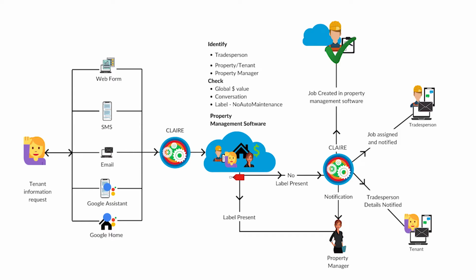Tenant reaches out on different communication mediums. You don't have to answer it. Claire understands and queries and requests more information. You don't have to do anything. The label is present within the property management software to say this is a property that needs to be run as an auto maintenance or not. And the job is created, sent out to the tradesperson.